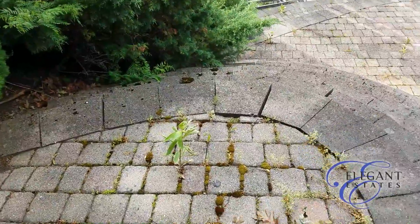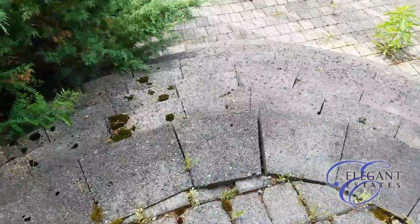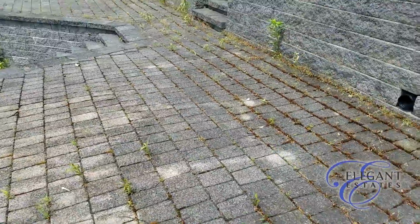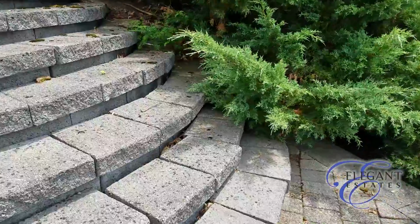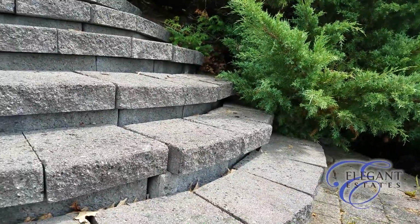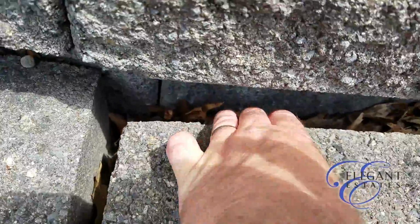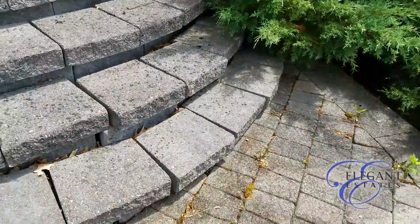Again, step landings, same issue. Pulling up some pavers, restoring those. I would recommend double checking all of these capstones and gluing whatever might be loose, because you can kind of see those have shifted quite a bit, the block and the wall stone. So that's a major issue on that wall.